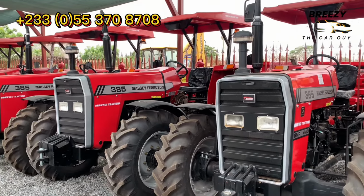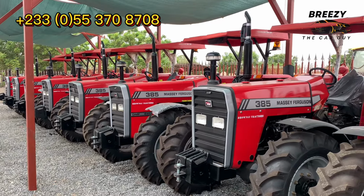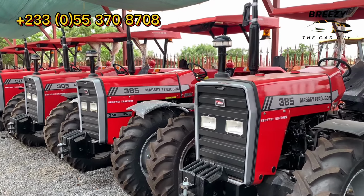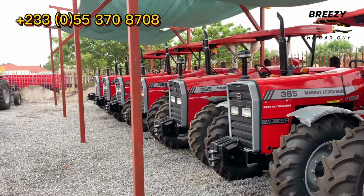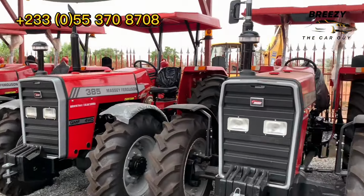So today I'm at Brown G Tractors. They are located at Spintex Road, Flower Pot. Here at Brown G Tractors, they sell all kinds of farm tractors and equipment. These are some of the tractors that you are seeing right now, and this is their yard. I'm coming to give you the price ranges of the tractors, so that if you are interested in getting any of them, you can then come and take some.